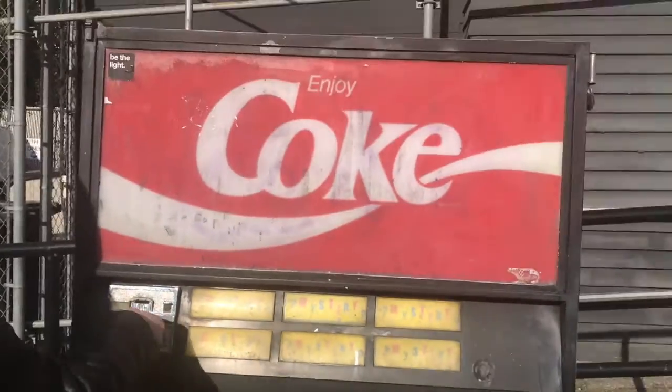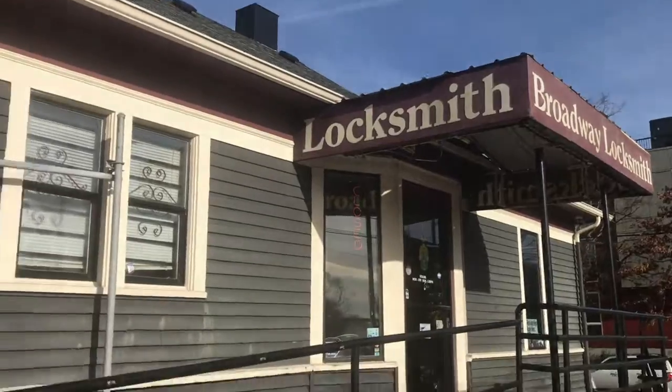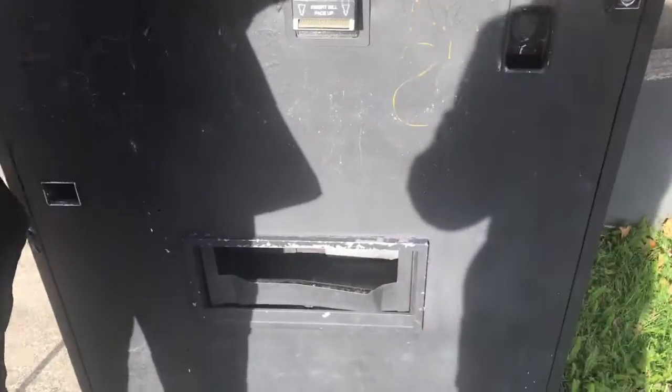This is take two. We had to stop at the Rite Aid to get change because the price increased to a dollar a can now. But there's this magic soda machine. It is a mystery soda machine. In here by this locksmith, put money in there, and then you get a soda and you don't know which one you get. Let's see what we got.